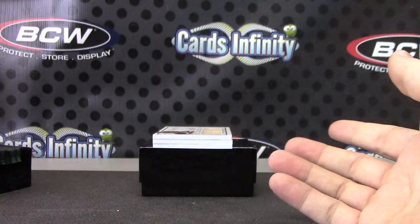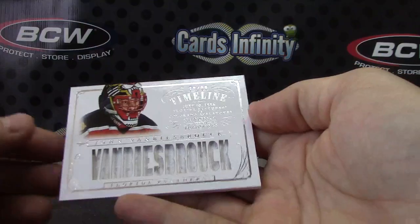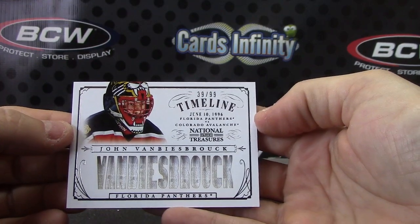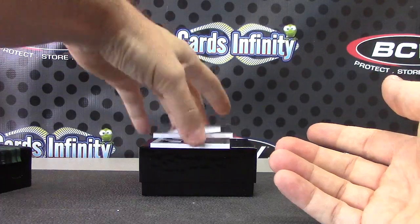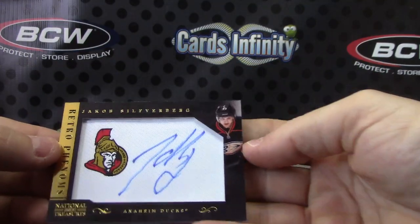Going to be a lot of randomizing today in the breaks. I got a weird feeling. It would be two in this one already. Number to 99, John Vanbiesbrouck. Yeah, I saw Matt 77. I saw some of those last night. Some of these books do have 24 players. That should make for an interesting randomization. Then we have manufactured patch. Okay, Jakob Silfverberg.